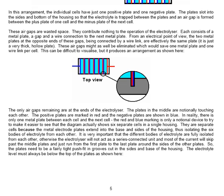They are separate cells because the metal electrode plates extend into the base and sides of the housing, thus isolating the six bodies of electrolyte from each other. It is very important that the different bodies of electrolyte are fully isolated from each other. Otherwise, the electrolyzer will not act as a series connected unit, and most of the current would skip past the middle plates and just run from the first plate to the last plate around the sides of the other plates.